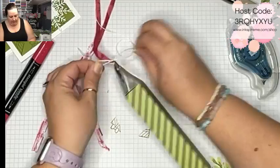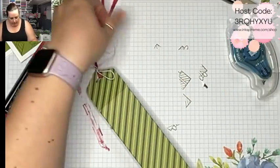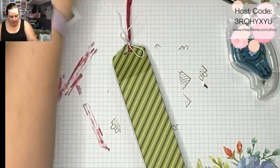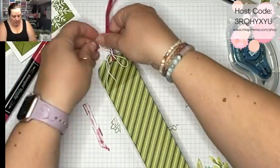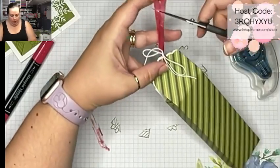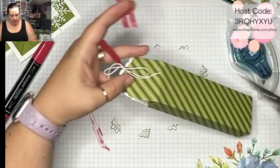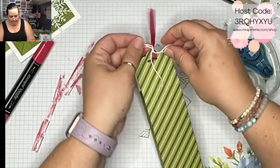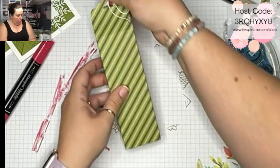So it's just an added level of decoration. And then you can play with your ribbon and your bow to get them to the length you desire. And then just decorate your packaging the way you want.